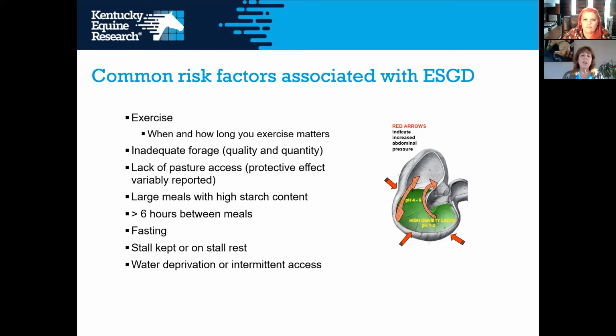Horses that are kept primarily in their stalls, or that are on stall rest, tend to have a more acidic stomach and more risk of gastric ulcers. And then water deprivation or intermittent access to water can increase the risk of equine squamous gastric disease.